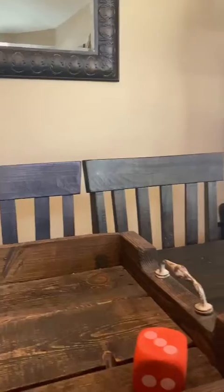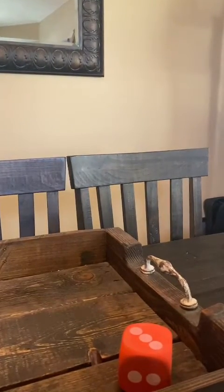Okay, let's roll the dice and see how many points it's worth if you guess it right. Let me roll that again. 300 points is what I rolled. Okay. What 1982 film did Dustin Hoffman play in?